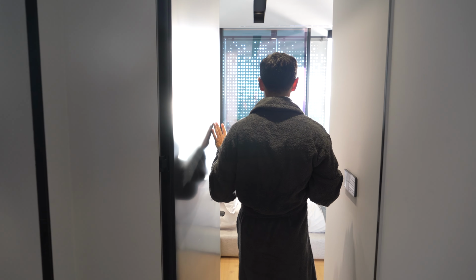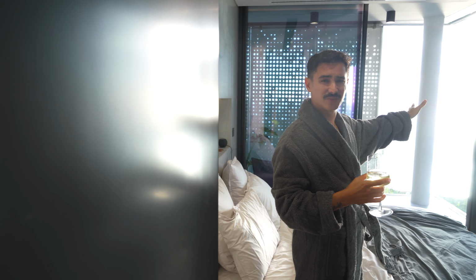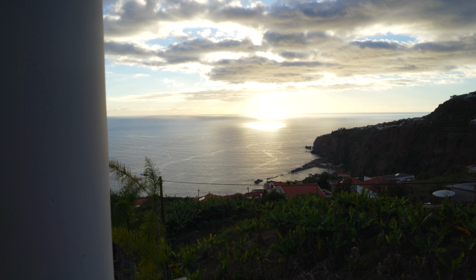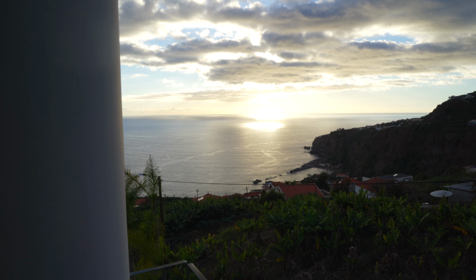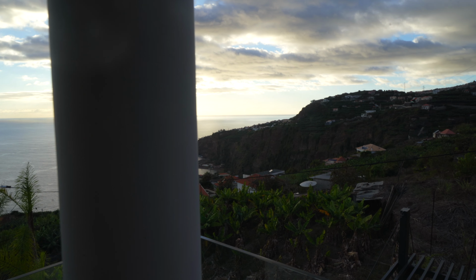So this is the main guest room. I mean, you can see we're about 5:30 p.m. right now. The sun is setting just over there. We're in the neighborhood called Ponta Do Sol, and the Ponta Do Sol, you can actually see it from this window. So you have just an immaculate view. I mean, look at this.